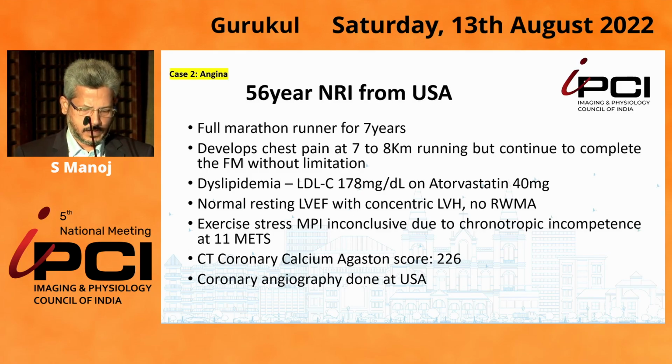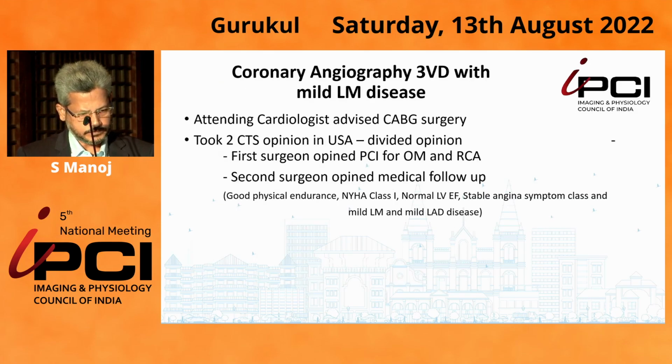CT calcium scoring was 226, and a coronary angiogram was done in the USA. All this assessment was done in the US, and the coronary angiogram showed left main disease of varying severity and 3-vessel disease. So the attending cardiologist who did the angiogram and assessed him advised a CABG surgery.